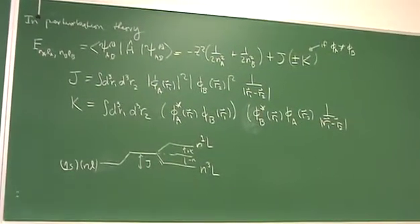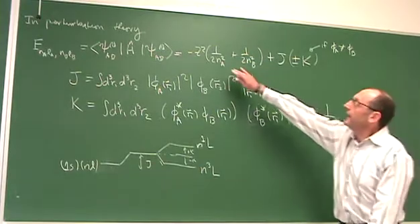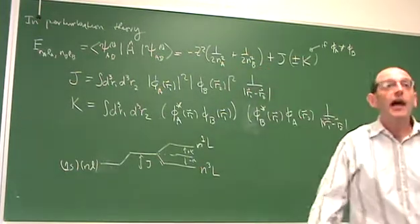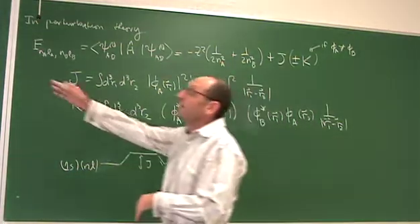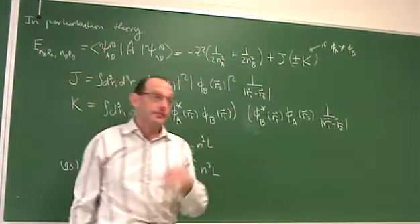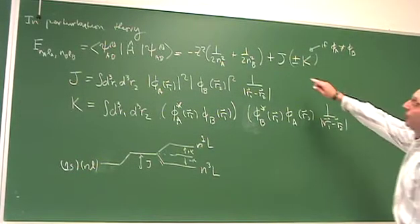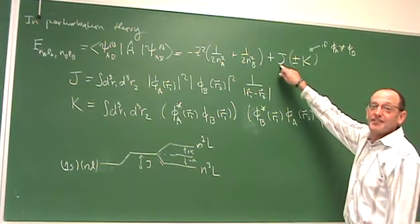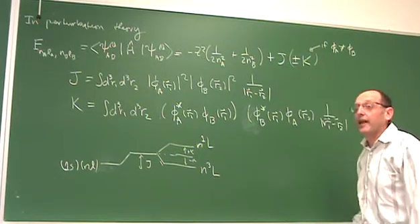And it involves the zeroth order hydrogenic-like energies, and then terms having to do with the interactions between electrons. And that involves a term that in the jargon here we call J, and a term we call K.